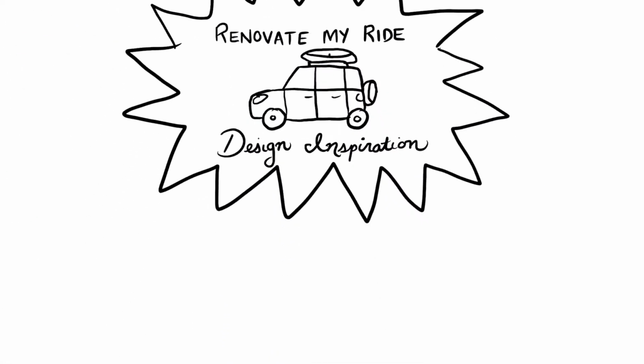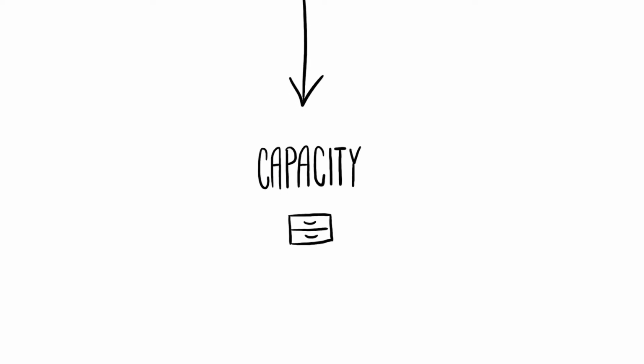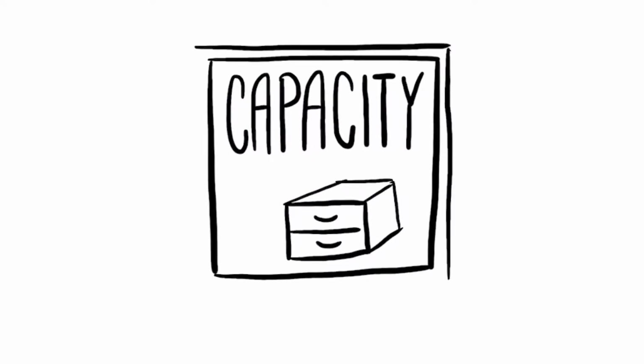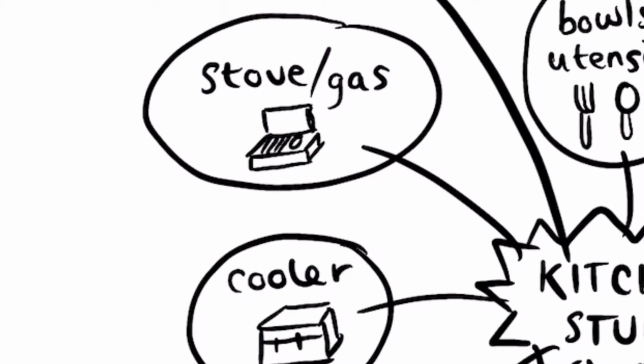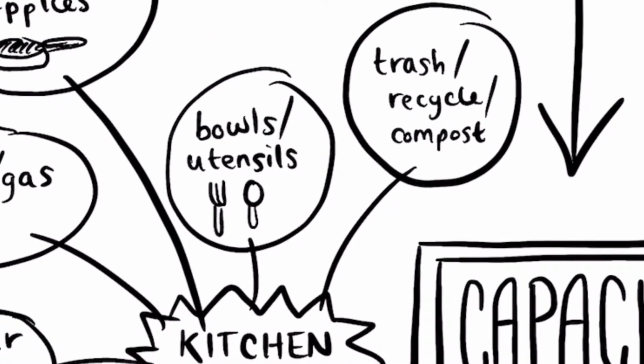My next need is capacity. When I traveled for Europe for 3 months, my backpack weighed only 20 pounds. But car camping requires a lot more gear. First up is kitchen stuff. I need 5 to 7 gallons of water, food, a cooler, my camp stove and gas, cooking supplies, a cup and a bowl and utensils, and a place for trash and recycling.